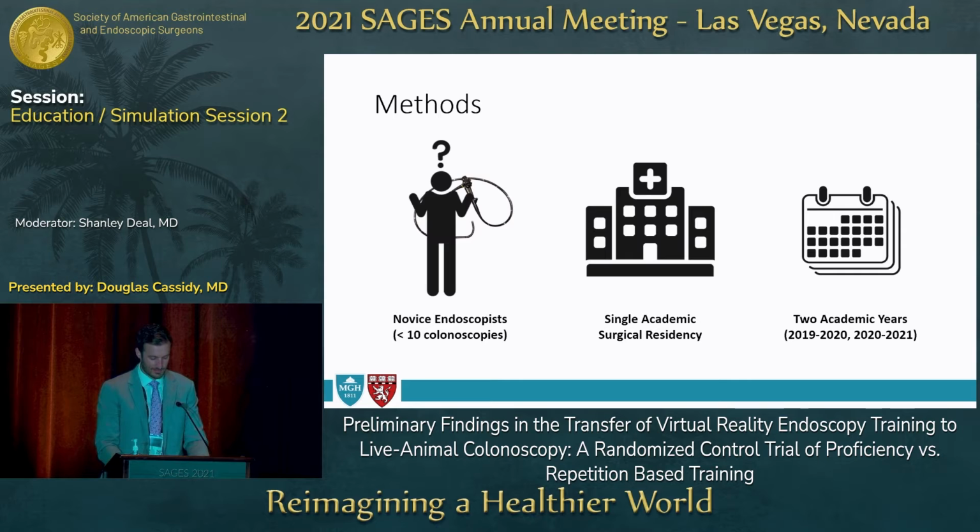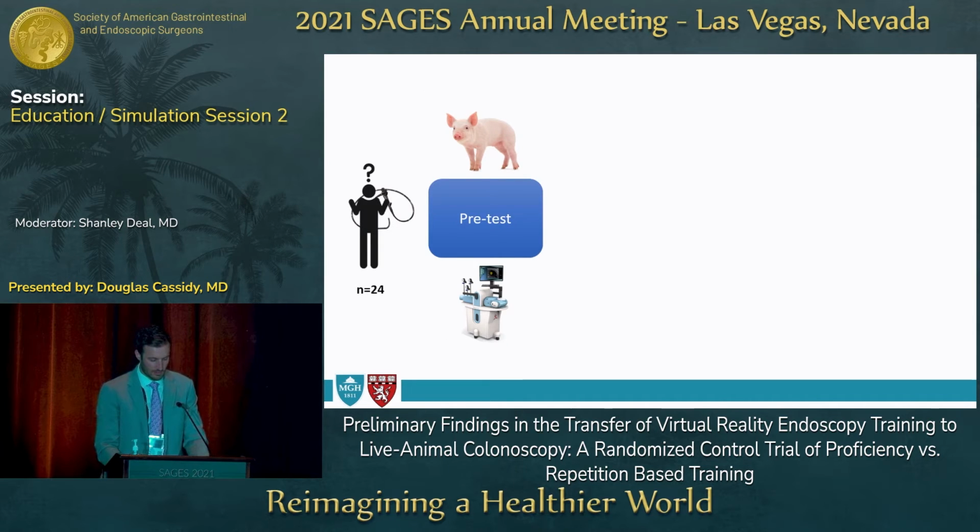Novice endoscopists who completed fewer than 10 colonoscopies were recruited from a single large academic surgical residency over 2 academic years. Participants completed baseline demographic surveys and were provided with one-on-one familiarization sessions with the simulator by an experienced operator. All participants underwent pre-testing by completing both the FES manual skills exam and then performing a porcine endoscopy and colonoscopy assessed by the Global Assessment of GI Endoscopic Skills, or GAGES, scoring system, a validated measurement tool for technical skills in flexible endoscopy.